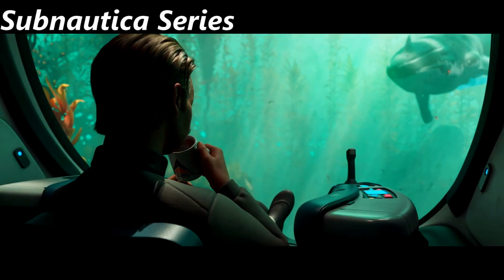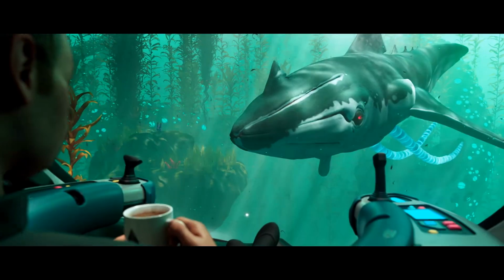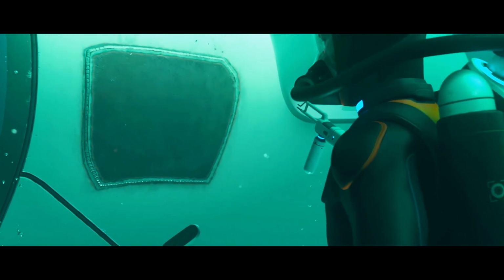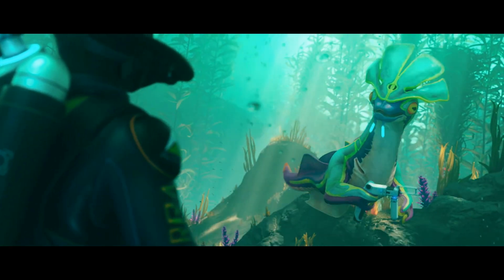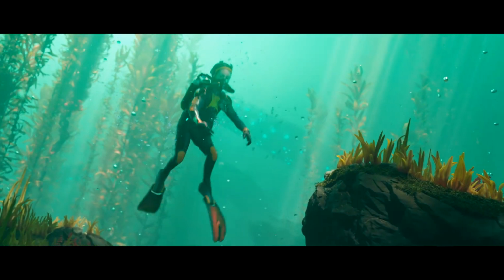Subnautica and Subnautica: Below Zero. So I'm showing you footage from Subnautica: Below Zero, the sequel, but both of these games are excellent survival games. Made by smaller teams. You are on an alien underwater planet, and there are lots of creatures. And you have to set up your bases, craft, figure out what's going on. There's a story in the background as well.